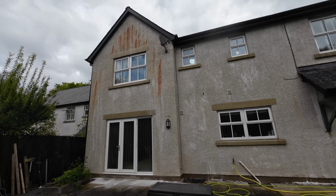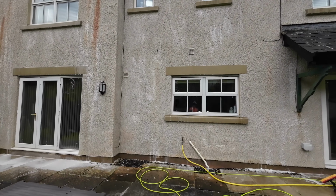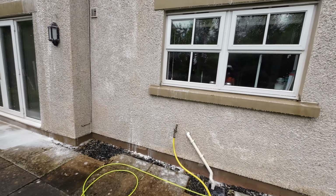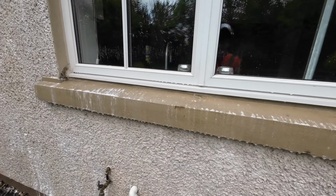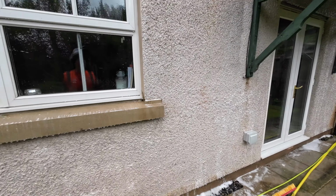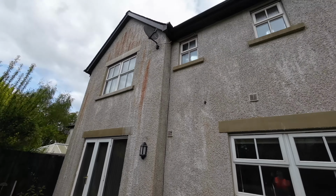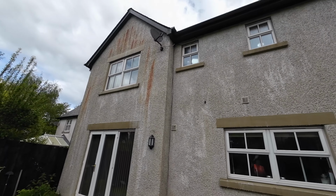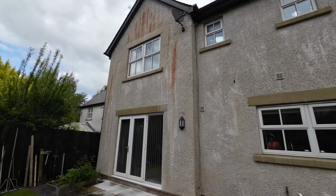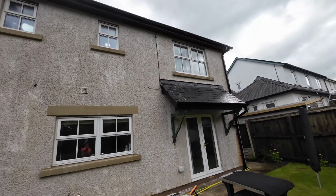And that's the first round put on. See the window bottoms really cleaned up well. And we leave that on for about 45 minutes to work, and then we rinse it off with hot water, and then we'll put another round of treatment on it.